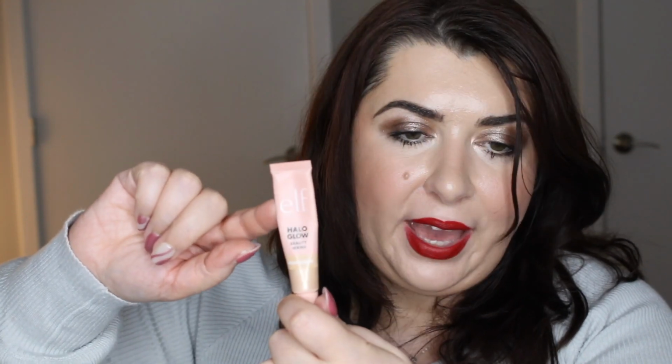I only have two highlighters, so I'm just going to show those. The first one is the e.l.f. Halo Glow Beauty Wand highlight in the shade Champagne. I want to use this up. I have used it enough where you can actually see the gap in the middle, but I do want to use this up. Can I swatch it? Can you even see it? It's a beautiful highlighter. So I do want to use this. I'm not going to squeeze it because if I squeeze it, it's just going to get the product to come out. But I want to just use this up.